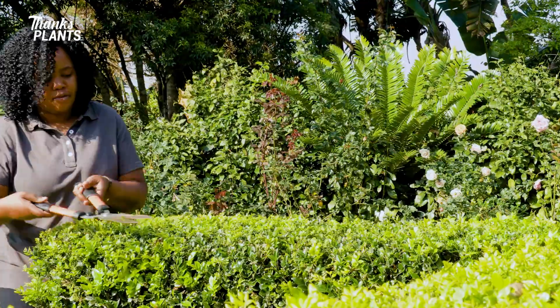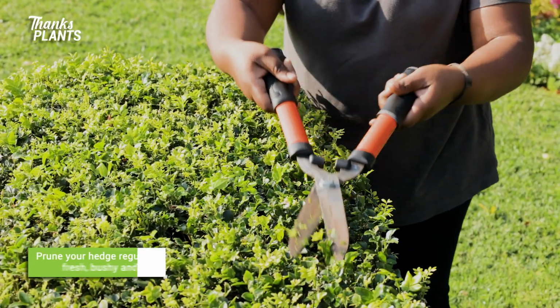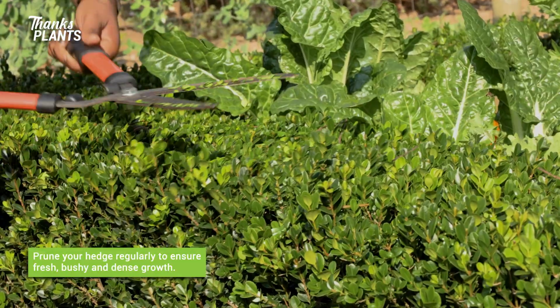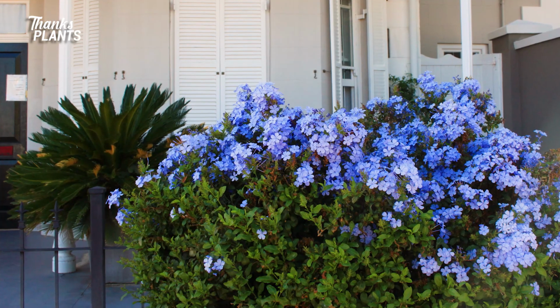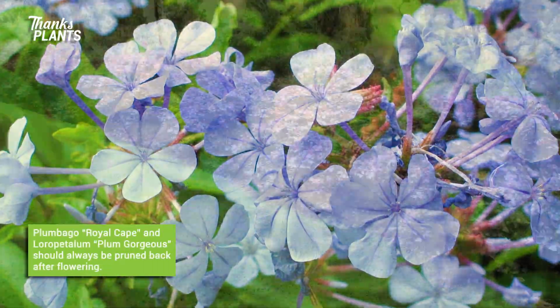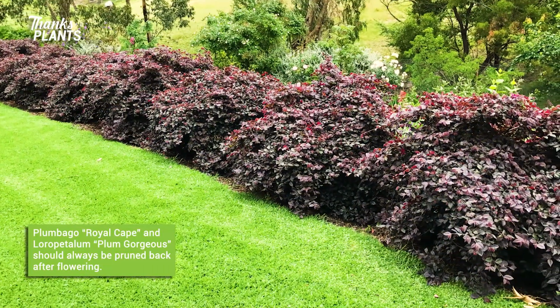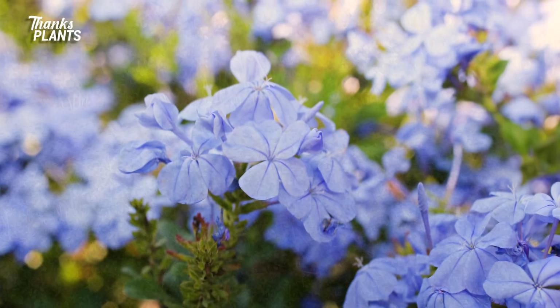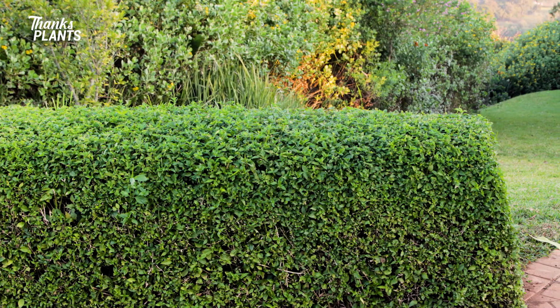Pruning is a big part of looking after your hedge. Pruning your hedge regularly will ensure fresh, bushy and dense growth. Flowering hedges such as the Melansian's exclusive Plumbago Royal Cape and the Loropetalum Plum Gorgeous should always be pruned back after flowering, as pruning before flowering can lead to no flowers.